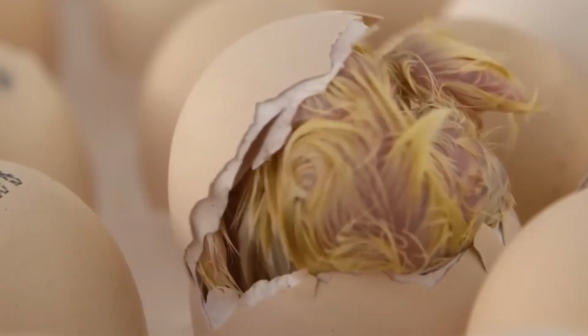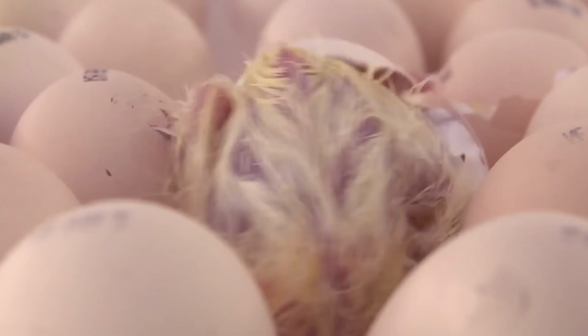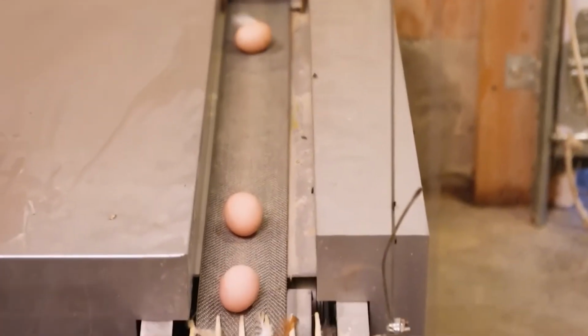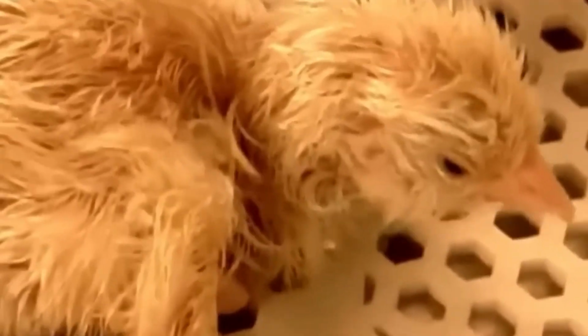But as for the eggs themselves, they're kept carefully controlled in massive incubators, which replicate the warmth of a mother hen. You might not realize it, but these high-tech incubators even tilt the eggs regularly, imitating a hen's gentle movements. This keeps embryos from sticking to the shells and ensures an even, healthy development. After about 18 to 19 days, the eggs hatch in large batches.